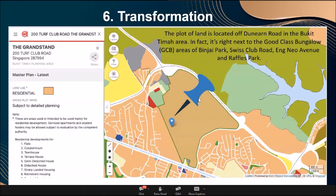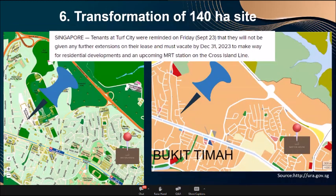This site has been designated for residential use since 1998, again, same age as me. But the government never took action. Recently, though, the government decided to terminate all the leases already. I think we have all seen the news. So this area is how close to Watten House? How close to Watten House.